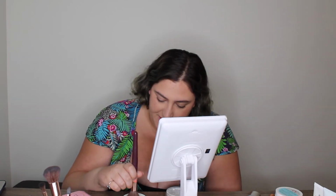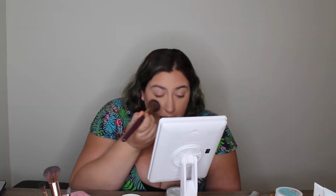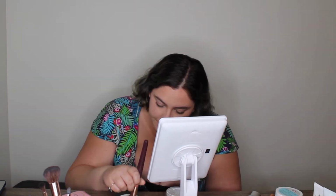I'm happy. What's next? The setting powder. And then I'm going to try baking my face, which I've never done before. So we're going to grab some powder and press. Oh, this stuff smells so good. This stuff smells so heavenly. Oh my lord, it smells like coconut. It wasn't lying. It smells so good.